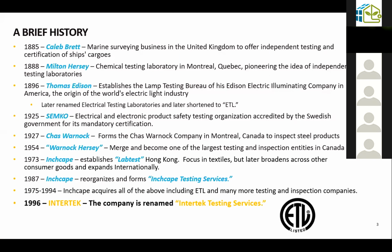So the history of Intertek dates back to the late 1800s, especially with one guy in particular. And from my previous slide, I guess you can guess who that was. It's Thomas Edison. His dedication to bringing a reliable and efficient product to market provided the path for quality product testing for the next 120 years. To this very day, Intertek still uses the ETL mark as proof that your product meets applicable published standards. If you go to my third bullet right there, in 1896, Thomas Edison establishes the Lamp Testing Bureau of his Edison Electric Illuminating Company. It was later renamed ETL. So I guess you can say that we've been testing light bulbs ever since they were invented. And down in the right-hand corner, you can actually see our ETL logo.